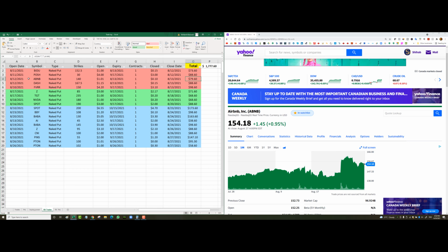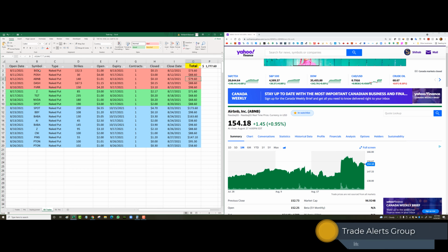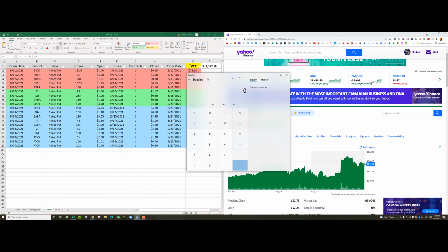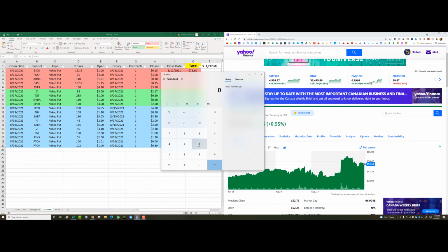So the capital required for these trades here, well, it'll depend on how out of the money they are. So initially Baidu was trading at around, I believe, 160. So every broker is different, but it's going to be similar. So with Questrade, Baidu is a 30% margin requirement stock, so it'll be around 30% times 160 minus how much out of the money it was. So it was about 8 points out of the money, so minus 8 times 100. So it took about $4,000 of maintenance excess for that trade here.